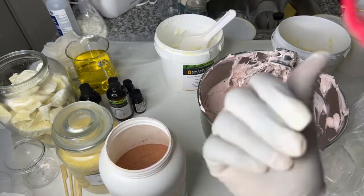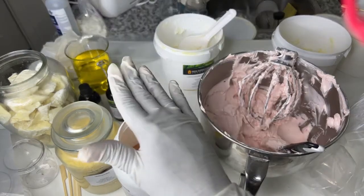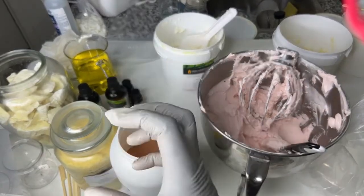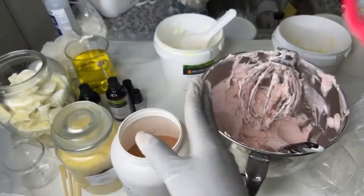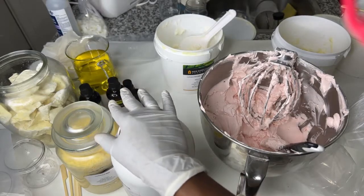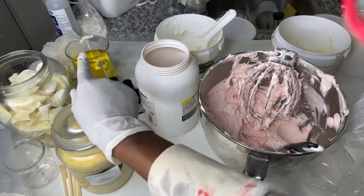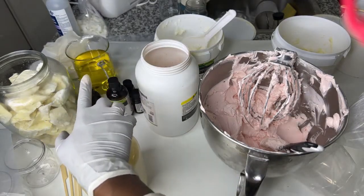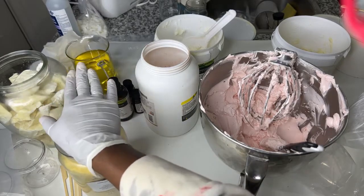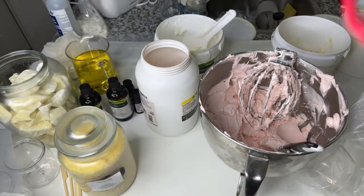And the clay in itself also works just as well as the arrowroot powder to absorb all the oils you have within the body butter, making it feel a bit more smooth and just very nice on the skin, reducing the oiliness. Over here, I have my avocado oil. It is one of my main oils to use. I just love the fact that it is very light. It always gives me good results when I use it. So it has beautiful properties, hydrating properties, moisturizing properties. That's why I use it.